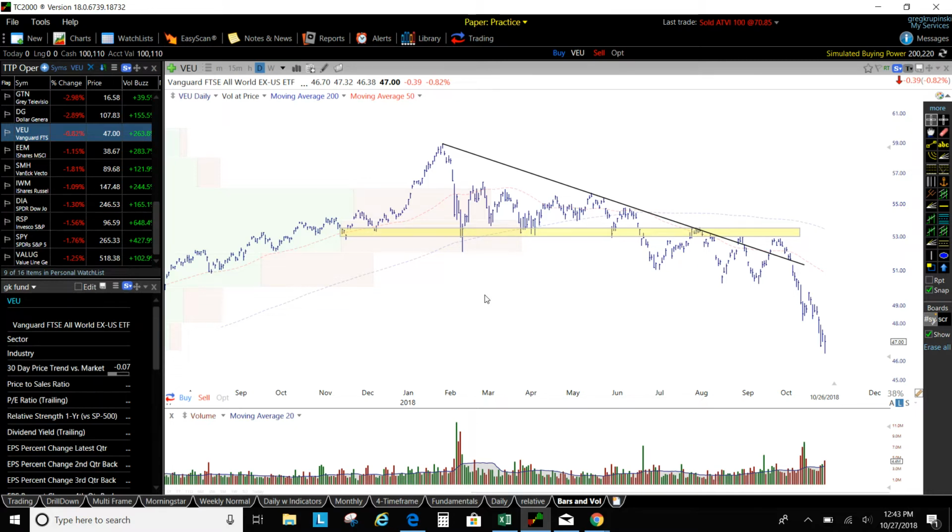It's happened all year outside the U.S. The international markets have been performing very poorly. So the question was, was the U.S. going to help them back up, or was the U.S. going to follow them down?